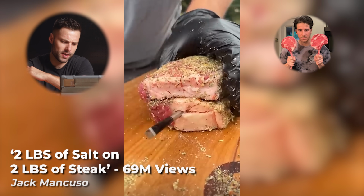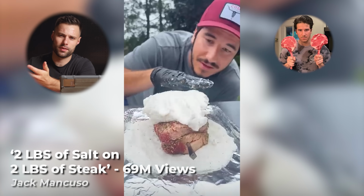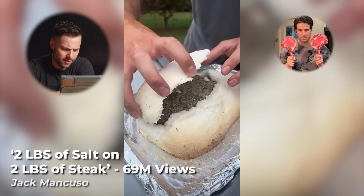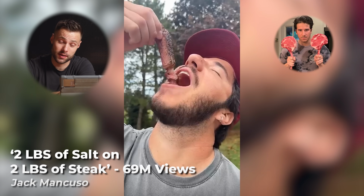So he's going with 2 steaks on top of each other. I feel like I'm just gonna go with a full big 2-pound steak. It just makes more sense. Whoa, it's like a rock. Nice looking crust. This one should be very interesting. Let's find out for ourselves.